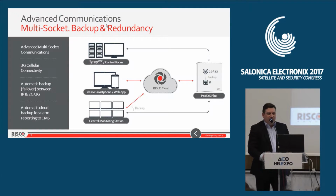But the same communications module can also talk to a different IP address, so you can have a direct path from the panel to the monitoring station, or from the panel to our command and control room software called Synopsys. You can see the diagrams there.